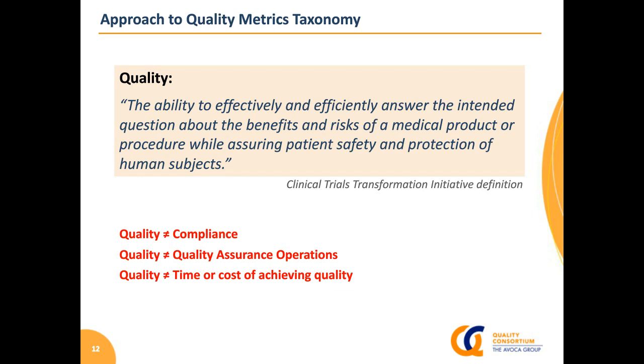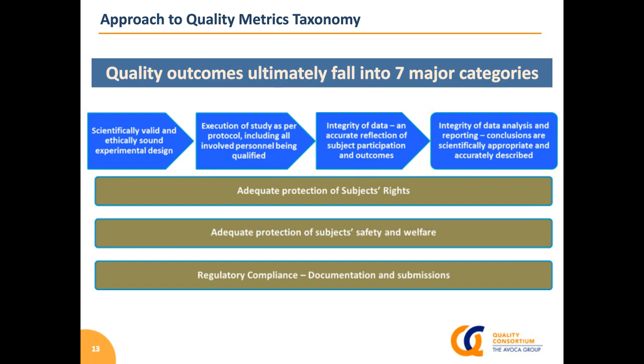Now, that definition I really like, but it contains a lot of components, too many components to assign a measurement to. There's no way to assign one score that effectively grabs everything in that definition. So we started to break it down. And basically, we took that definition first and we broke it down into 7 major categories.